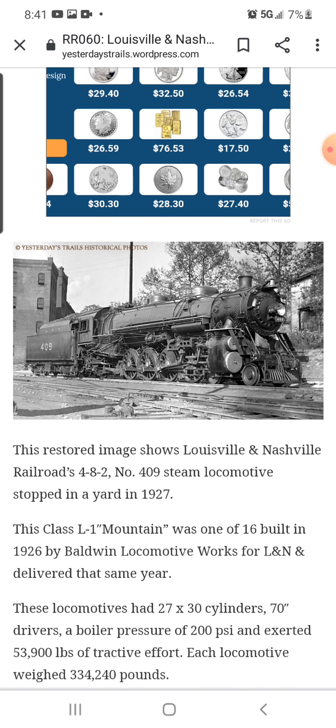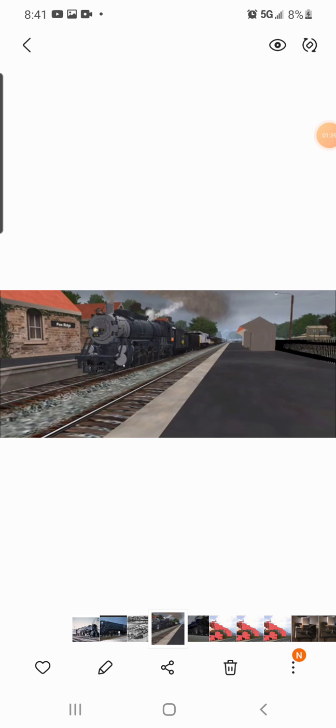The Louisville and Nashville L1 Mountain types. These big Mountain types were built by Baldwin Locomotive Works in 1926. These engines ran for the Louisville and Nashville Railroad, also known as the Dixie Line. These engines resembled the Frisco T15 Mountain types, but sadly they were all retired. All of the Mountain types were retired from 1950 to 1959 and were all scrapped.